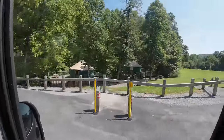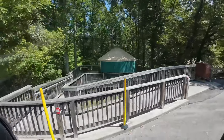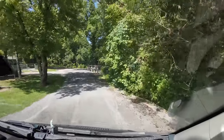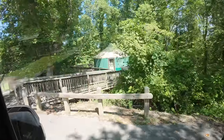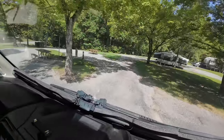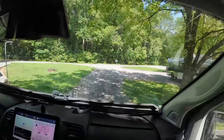Mm-hmm. There's little yurts. Oh yeah. They have a deck all the way around them. That's cool. They're nice right there in the woods. Yeah. And they have cabins. They've got a lot of stuff here. Yeah. There's a yurt. Look at it sitting back in there. There was like three back there, that way. That's nice. Yeah, right there. The second one's 16. Yeah. All right, let's head back down.